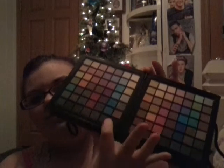Let's do this matte one right here for light, and this black one for dark. Ooh, these are the two shades that are matte. I did this shade right here, and this black one on the bottom. Now I'm dying. Okay, so I'll just do it on my wrist. Oh, that's really nice. The black is really, really pigmented. That's really nice. Okay. Alright, now for shimmery colors.